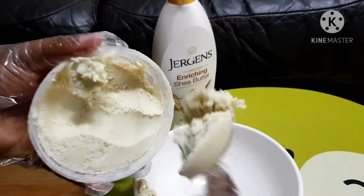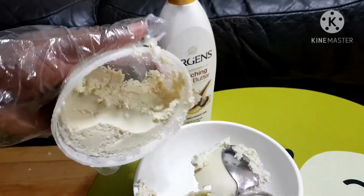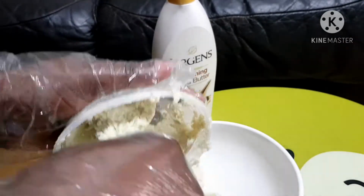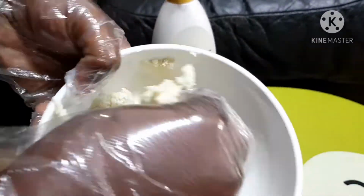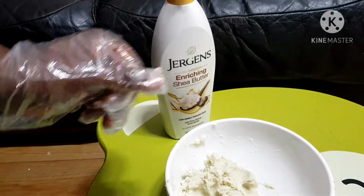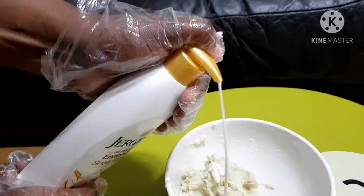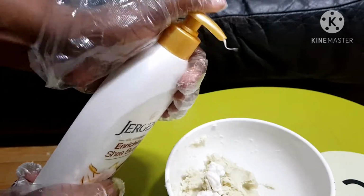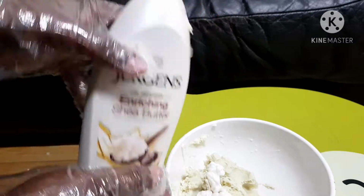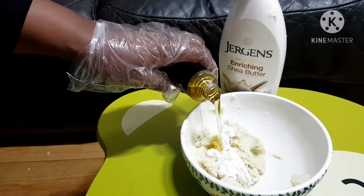So I'm just gonna scoop this in. Okay, this is my shea butter, 100% African shea butter. I'm going to go ahead and add in my processed shea butter. Just add it in. Remember, this is just for the scent. And then I'm going to add in my olive oil, 100% olive oil.